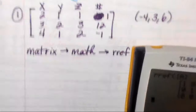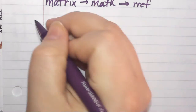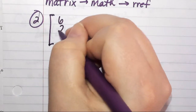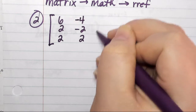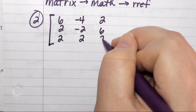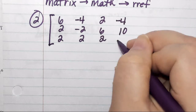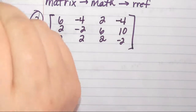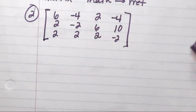Okay, so let's go ahead and do number 2. We're going to set it up. So number 2, in the x column, I'm going to put 6, 2, 2. In the y column, I'm going to put -4, -2, 2. Z column, I'm going to put 2, 6, 2. And then in the numbers column, -4, 10, -2. So I'm going to type this exact matrix in my calculator. If you can beat me to the answer, your group can have a point.